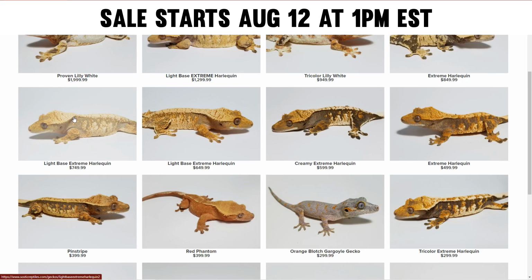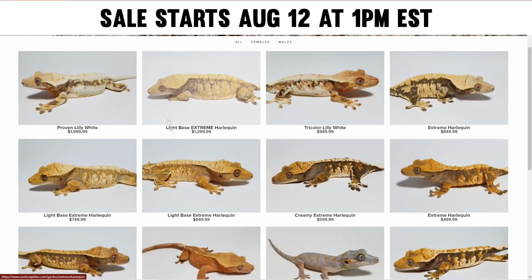Now moving on to some sub-adult females, we have these two here, who are actually from this female here. So you can see that the light base color really traveled through well onto these two geckos, but let's just click on them quick.